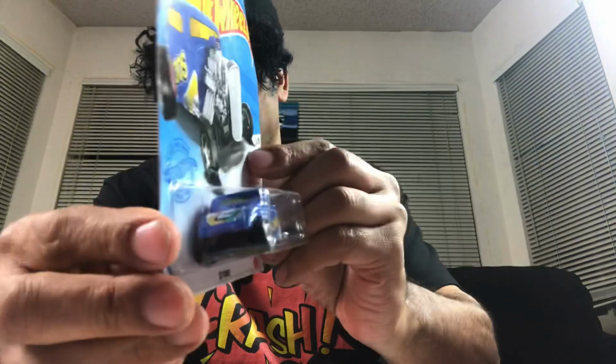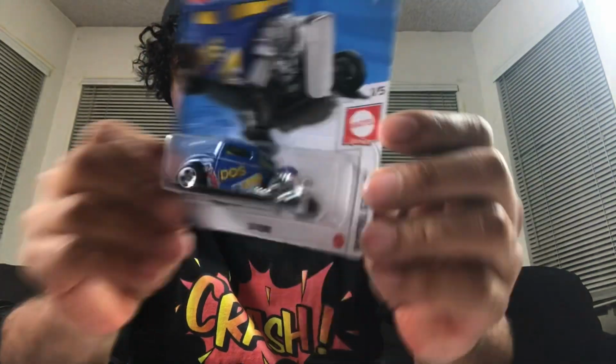Table's filling up. We got Mark D of Cut Rock R. Rolling in a 32 Ford with the Dose livery on here. All right. There we go.